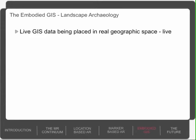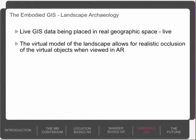Okay, so the embodied GIS then, basically we've got live GIS data being placed in real geographic space live, right? Using the virtual model of the landscape allows for realistic occlusion of the virtual objects when they're viewed through the AR view. So if we go back to that Brown Willy example, if I walk to the bottom of Brown Willy, the settlement will be hidden by the little hill in front of Brown Willy, and then as I come back up the hill, the settlement will start to appear again, and it will go in and out of view depending on what the real landscape is doing. By using the virtual model of the landscape, I can recreate the settlement going in and out of view in the augmented view as well. So it makes for a very visceral experience.